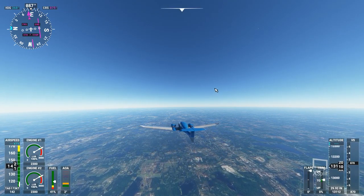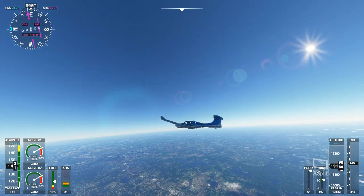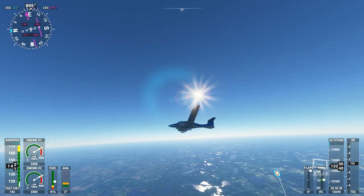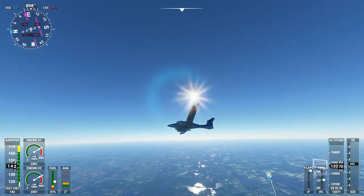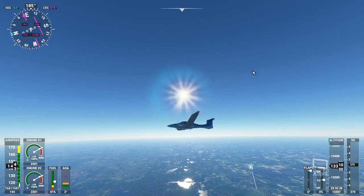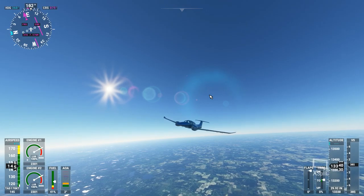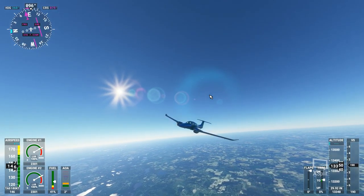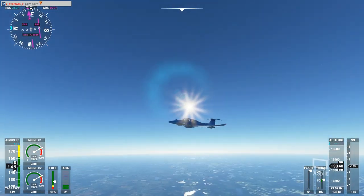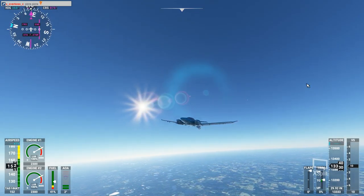Whoa, someone's up there. Aliens, aliens. We found aliens. What is it? It's an orb. What is that? That's an orb. We found aliens. Confirm. That ain't another plane. That's an orb. I know an alien when I see it. I know an alien when I see one. That is another alien. Wow.